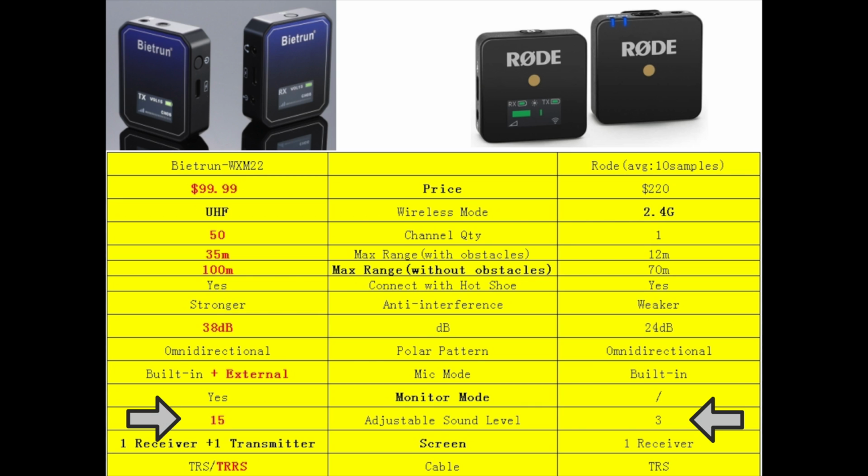With the Bietrun, you're going to get 15, and you can do them in one-step increments, so 15 different levels. And you can do it stepless if you want to, but you have those 15 different levels, where the Rode, you're only going to get 3. Now, on the Bietrun, as far as the screen, you're going to get a screen on both the receiver and the transmitter, which I actually really like, whereas on the Rode, you're only getting the screen on the receiver.